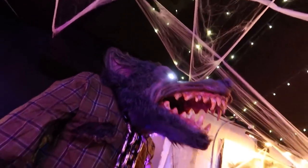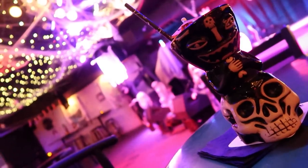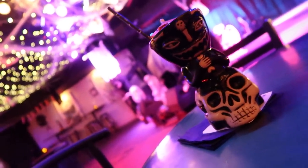Oh, it just started moving. Okay. Oh, that scared me just a bit. The drinks are based on certain songs and they are served in these festive glasses.